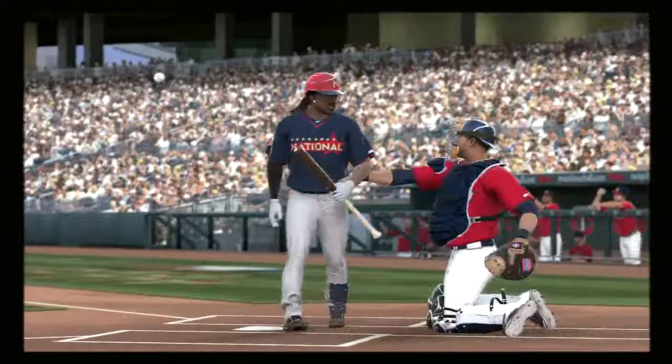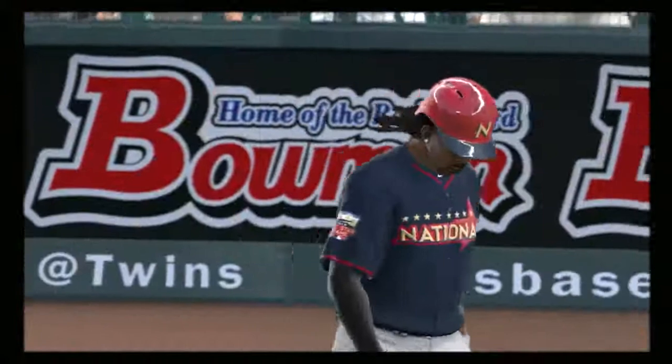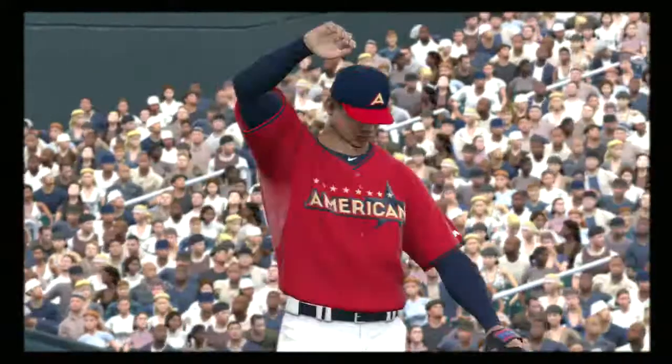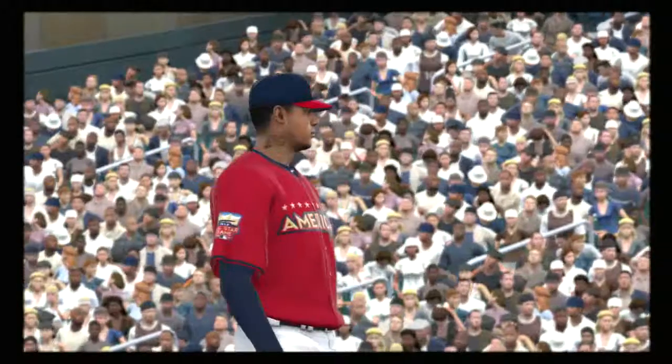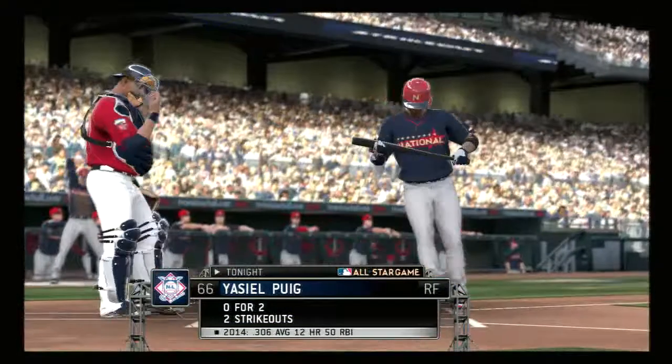And he struck him out. Strikeout number 8 now in the ballgame for him. And with where that pitch was, there's no doubt he was hoping to get a ground ball out of this, but I think he'll be more than happy to take the strikeout instead. Yasiel Puig will stand in now. A punch-out victim twice already.